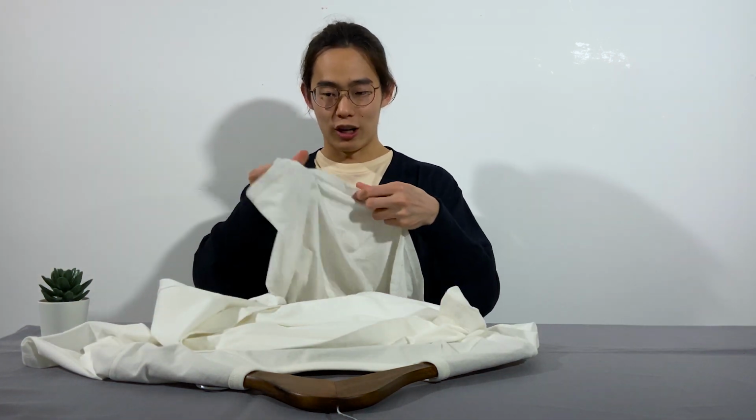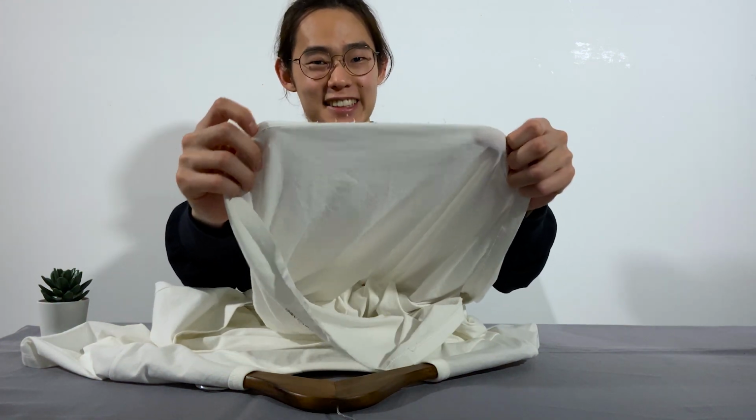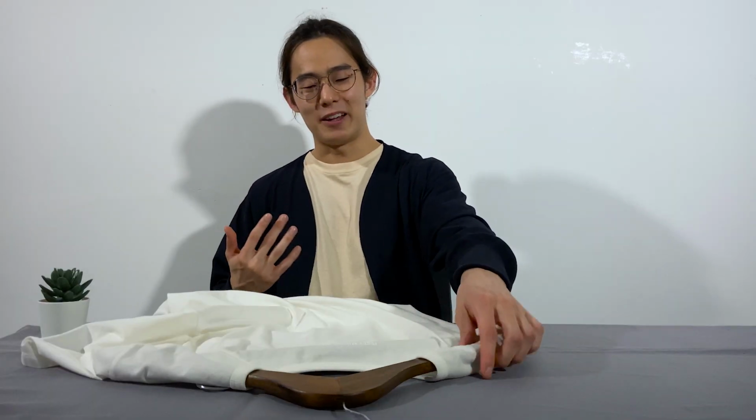And of course, the Costco one is worse. You can see the threads coming out everywhere. So that is a difference. However, one thing that's interesting is that I have a $50 t-shirt from Costco, and whether it be inside or outside, there's no threads popping out. So that's interesting. I'm paying like $200 for these and there's still threads coming out of it.